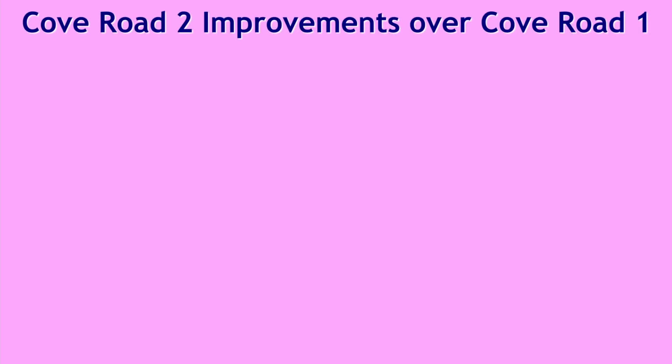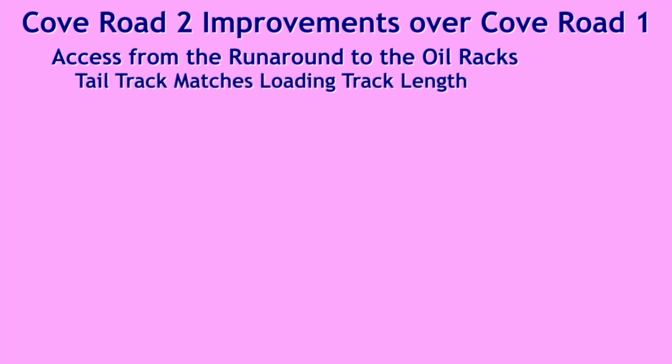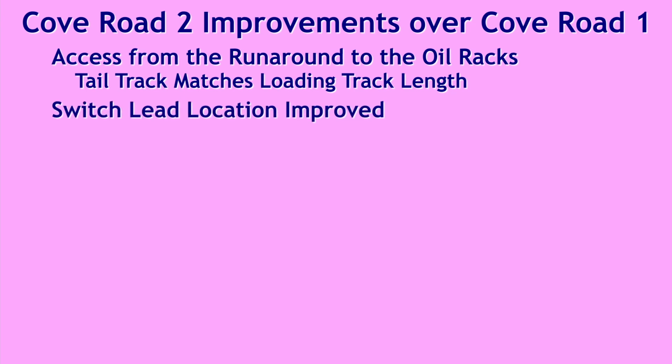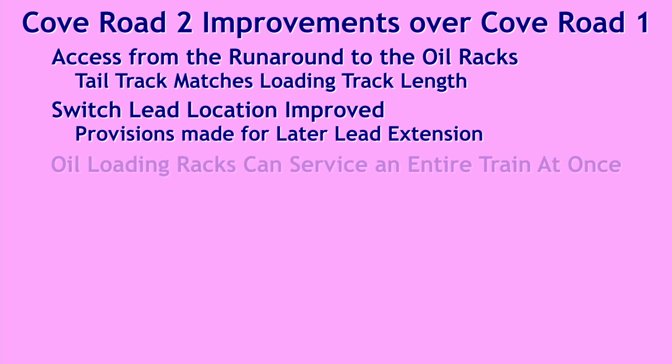Once again, let's look at the improvements, this time over the Cove Road 1 design. First, access directly from the runaround track to the oil loading racks, with a tail track large enough to fill and empty a rack track in one move, though switcher car limits would prohibit that. The switch lead position is greatly improved, and an easy path for extension was included. Third, the oil loading racks can now handle a full train at one time.